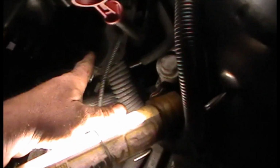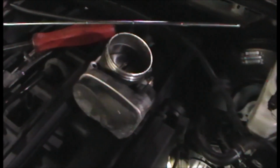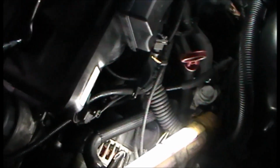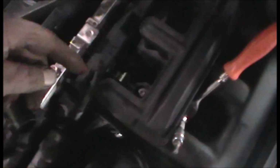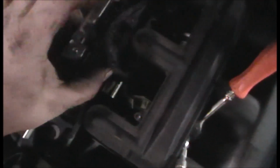Swing all that out of the way so you can get to it, and these things plug into like the idle air control and an oil pressure switch or something like that. Also had to pull the throttle body off, four 10mm bolts, and the other end coming from over here, you have a vacuum port under here that goes to this tube right here with a Y and runs under the intake, and 2 Torx bolts under there.